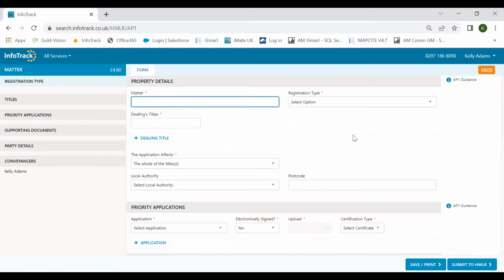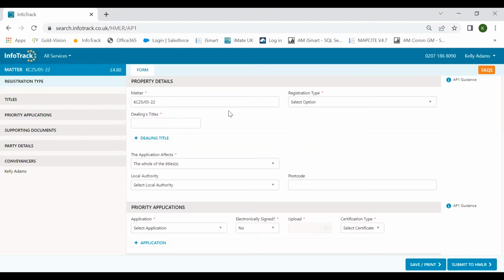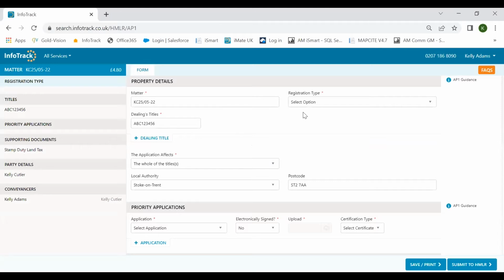And like all InfoTrack products, your matter reference tells us about information already contained within your matter. So depending on whether you're accessing InfoTrack from your case management system, or depending on the orders you've already placed with us, we can populate up to 90% of your AP1 for you. Just going to pop my matter in. It's really important when it comes to reducing the time it takes to complete your AP1, removing the need to rekey information and reducing the potential for missed information.